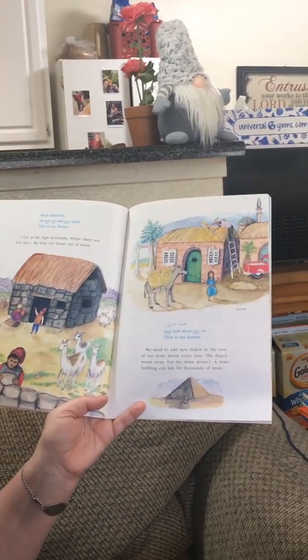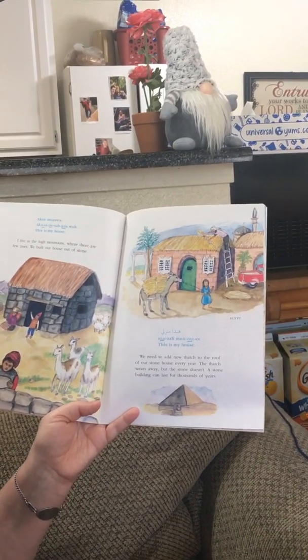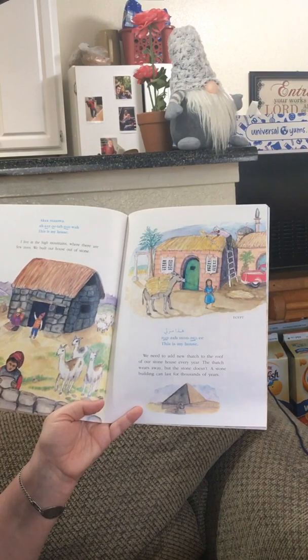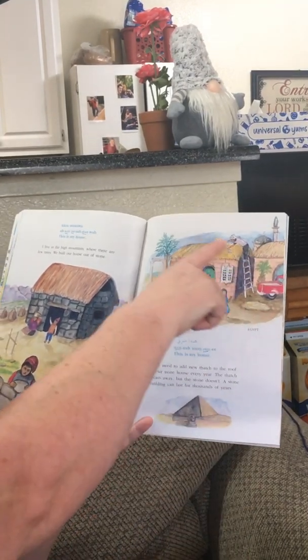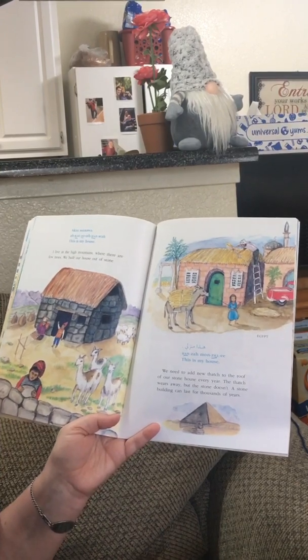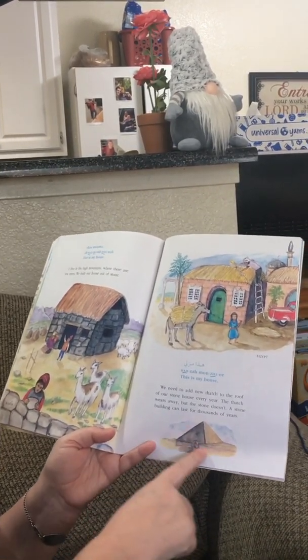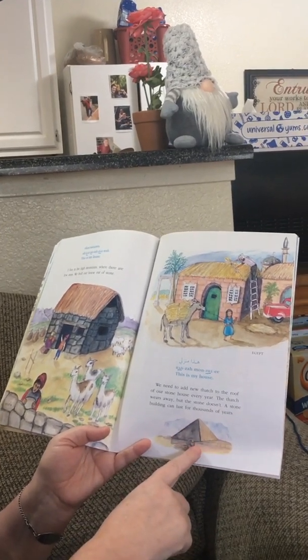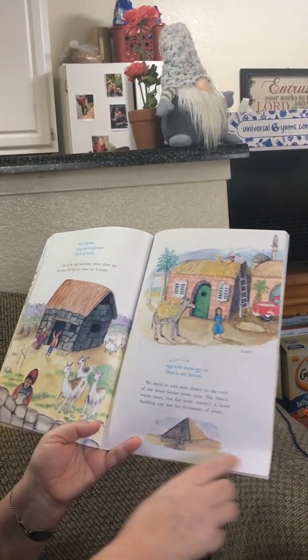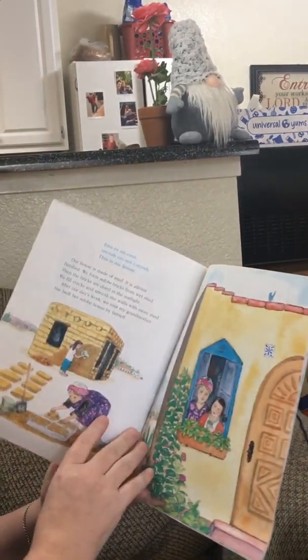In Egypt, they might say Haza Monzili. This is my house. We need to add new thatch to the roof of our stone house every year. The thatch wears away, but the stone doesn't. Stone buildings can last for thousands of years. Do you know what that is? Those are the pyramids made out of stone, and they have lasted for thousands of years.